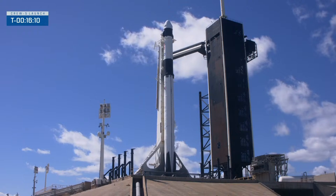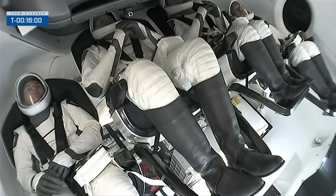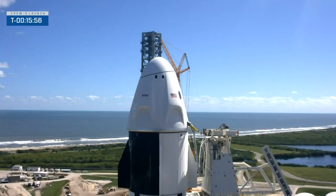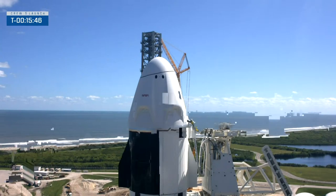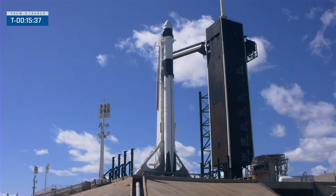Let's check back in with Kate Tice and get an update from Hawthorne. Kate? Thanks, Daryl. We are T-minus 16 minutes away from launch, and everything continues to look great for Falcon 9 and Dragon. Falcon 9 began prop load at T-minus 35 minutes. The loading of RP-1 fuel on the second stage is complete. That finished at T-minus 20 minutes. Fuel loading continues on the first stage. It is almost complete. That should be wrapping up here momentarily.